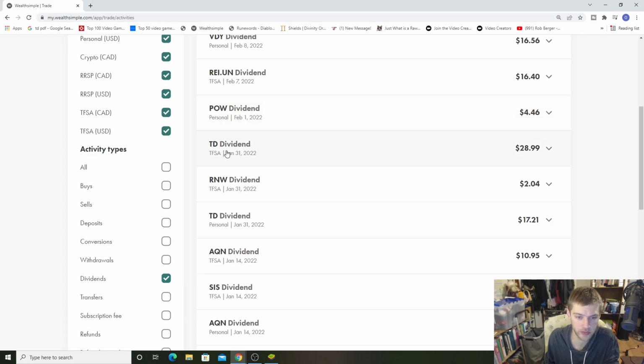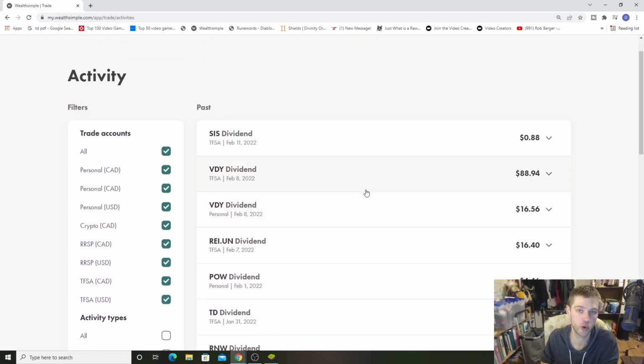and TD gave us a dividend on January 31st, which is $28. And then we got a TD dividend in a personal account of $17. So some nice dividends going towards the end of January and the beginning of February have been pretty solid as well. So let's jump over inside the spreadsheet, and I'll give you guys an update on our monthly dividend income.